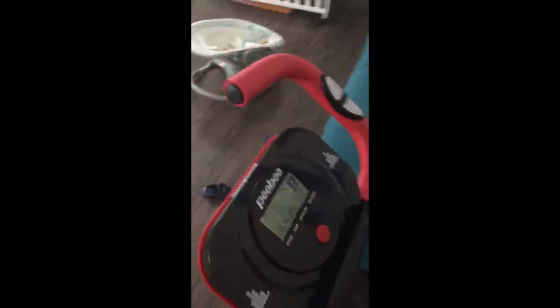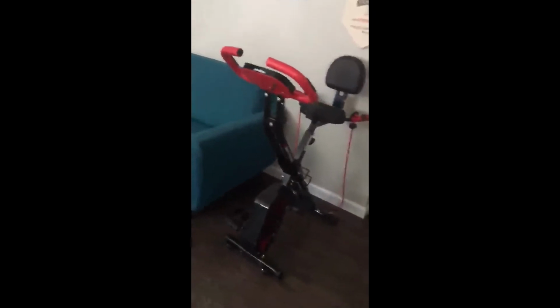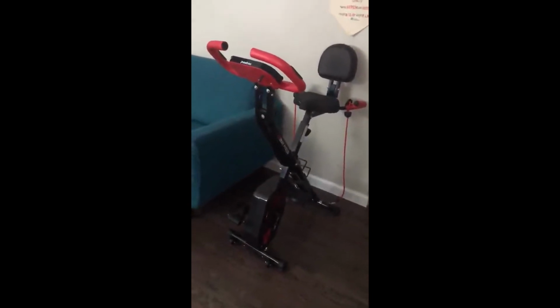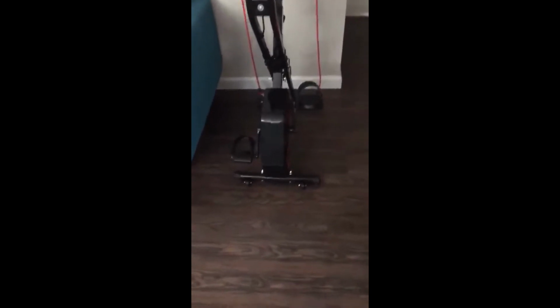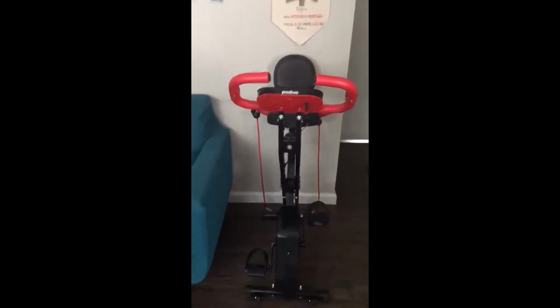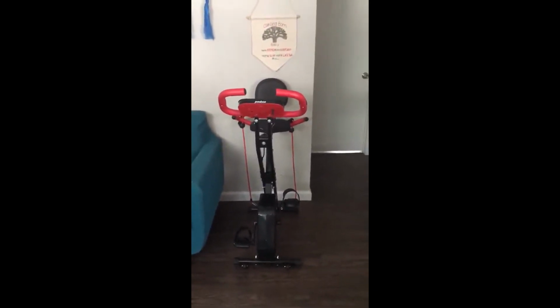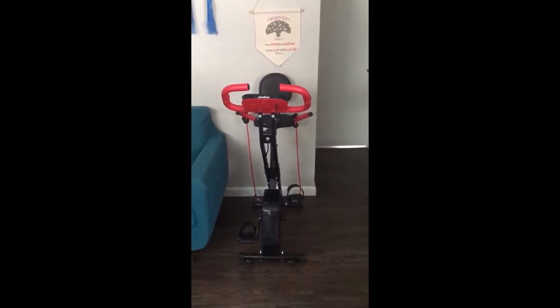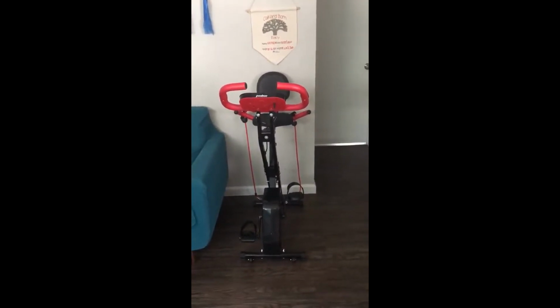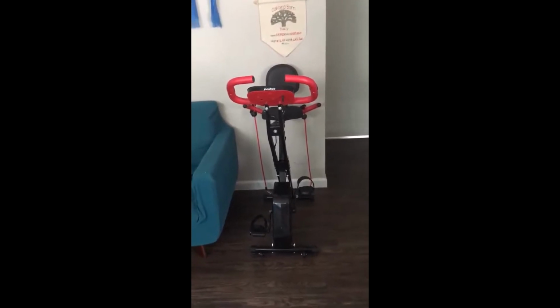And this one is also a space saver. It's not big, you see. And this one is also foldable and you can easily carry it to different rooms. And I put this bike against my TV so I can watch my favorite TV show or I can listen to my favorite songs when I'm exercising.